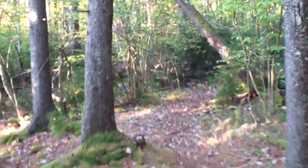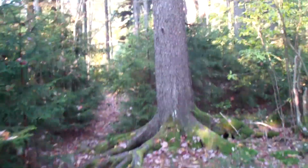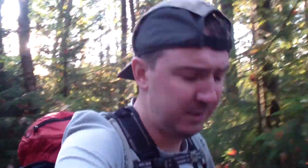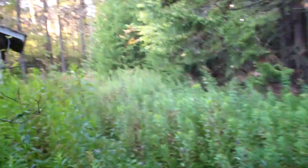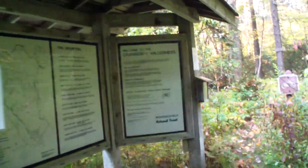See a nice ground covering of leaves right from the gate. Trail this way apparently. Nice to be back down south. I did a decent amount of trips, my last couple trips up north, which I love, but when it's time to just chill and relax, I always like to come down south. The last two trips up north were pretty high mileage, steep elevation gains, and now it's just time to chill out.